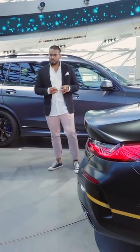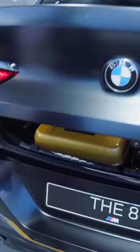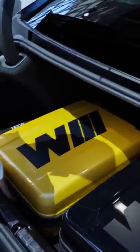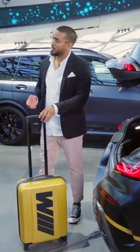And I've heard something is hidden in the trunk as well. Yes. So let's have a look. Of course, two trolleys, one in black and the other one in the expressive golden color with the black M logo.